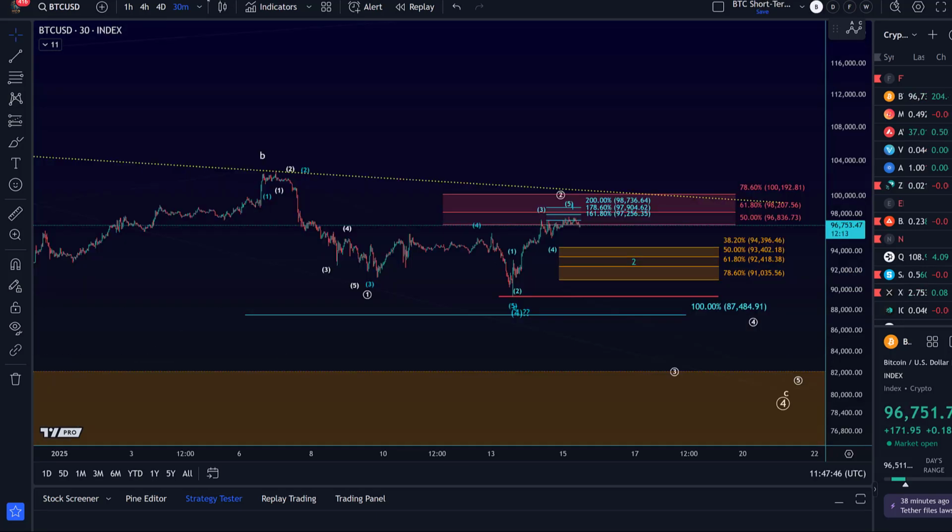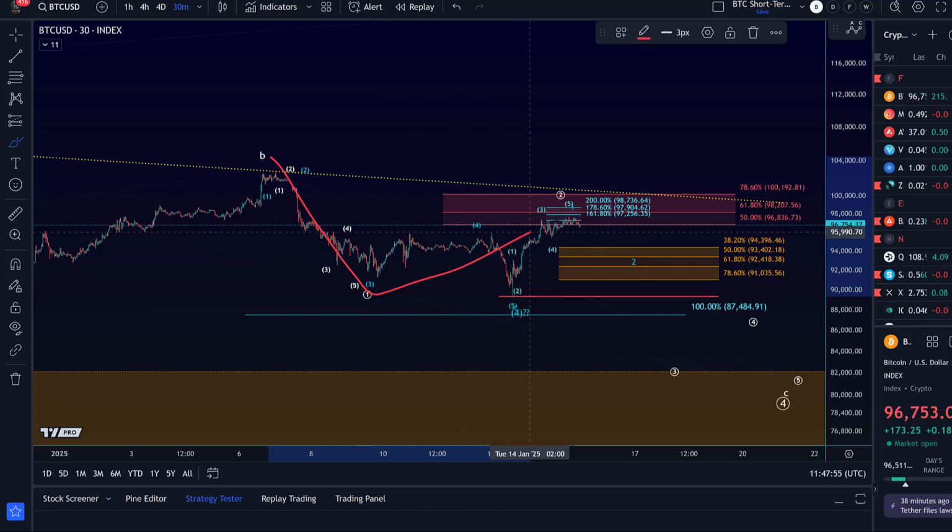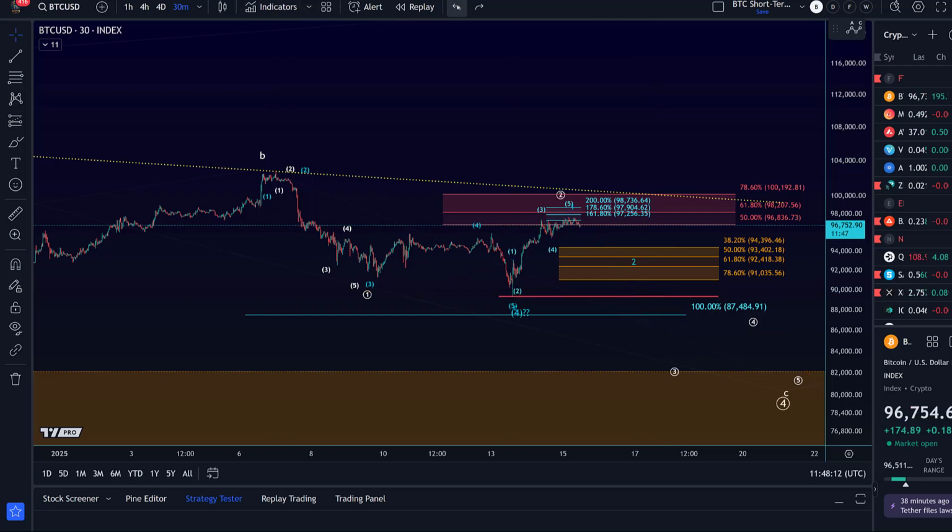So the parameters that we're observing should tell us the truth. It's about understanding that this could still extend lower. Wave 1, Wave 2, Wave 3, Wave 4, Wave 5. This would be confirmed with a decisive break below support, so with a decisive break below 91K. Then I will assume the white count is taking the lead for further downside extensions down to roughly 82K.